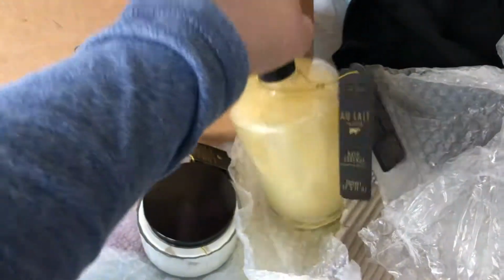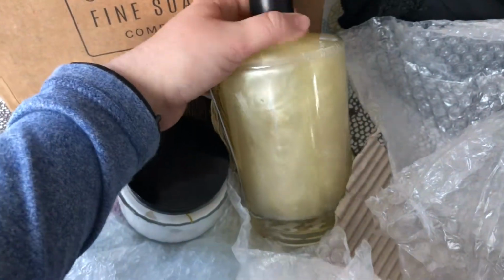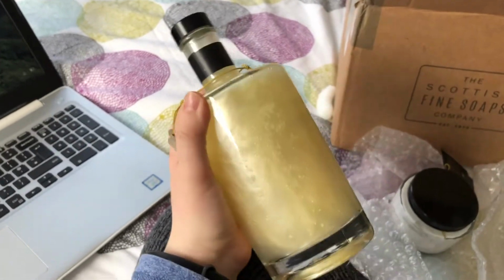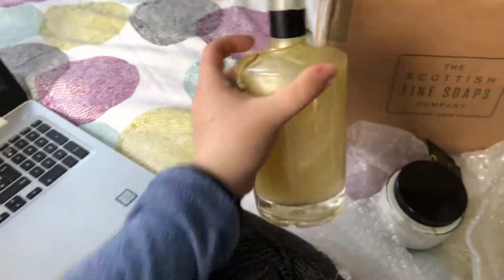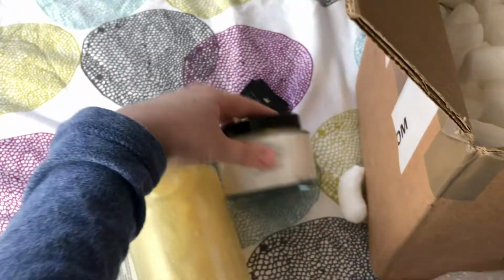And again, yeah, this will look quite nice in my bathroom. Although I say that as if I've got things on display, I don't. But I think this would make quite a nice house decoration, like a vase with flowers or something after I've finished with it. But yeah, these are basically the two bits that I got.